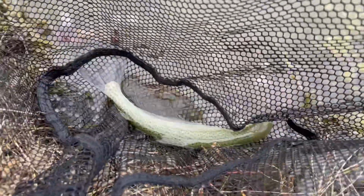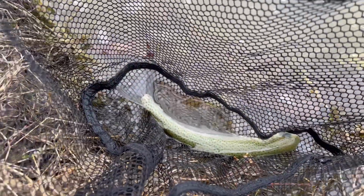Trout. Second trout of the day. Another little rainbow. We're gonna get him on the stringer with our panfish and our other trout, and keep on fishing.